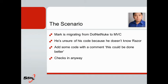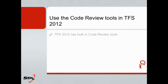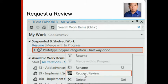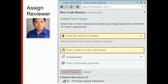He's just come from DNN. He's trying to do Razor code, so he checks in anyway. If he's in 2012, basically what he's going to do is come here to this My Work tab, and then he's going to request a review. He's going to enter the name of the guys.